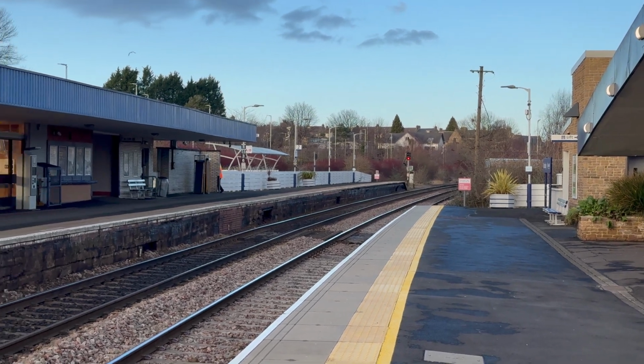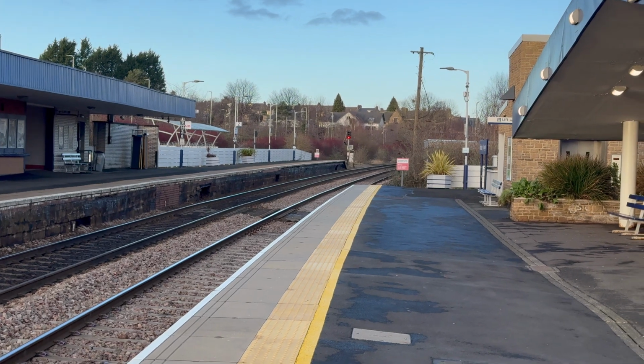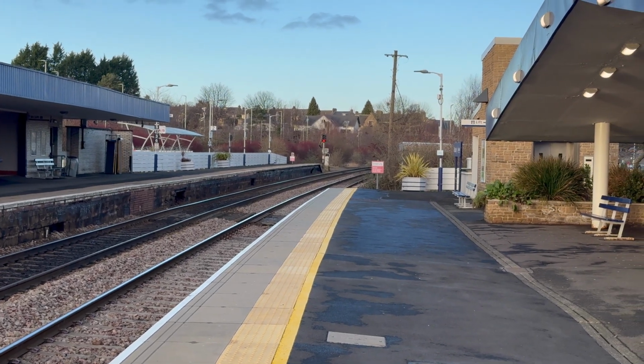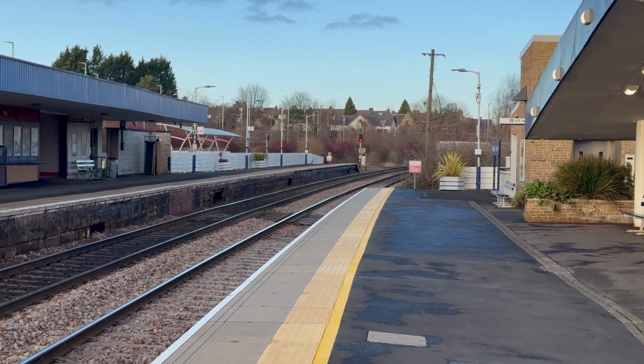I got here a little late. I was working, so unfortunately I haven't got any 43s, but we are going to see a couple of other trains before our train arrives in the next half an hour. But first of all, cue the intro.